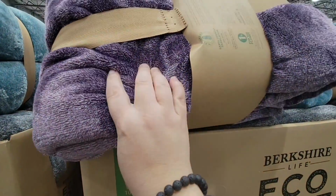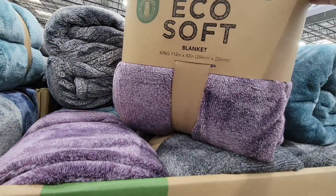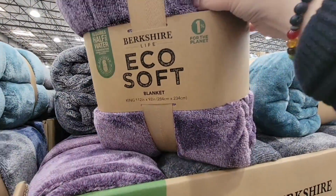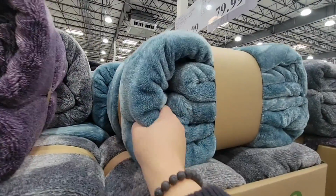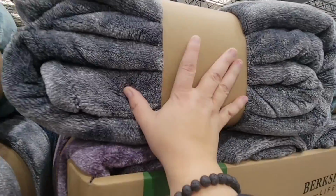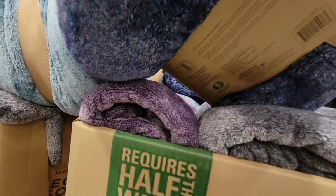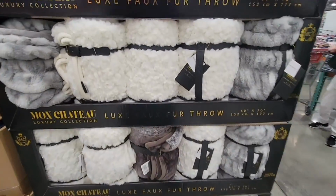Okay, so these were right in the front. These blankets totally caught my eye. They're called EcoSoft, and they're supposed to not use as much water to wash. I'm so curious, and they're really good prices. They're $21.99. There are some heated blankets that are $79.99 right in front of them. Then there's a purple, a blue, a gray, and two different kinds of blue, one a little more navy and one a little more turquoise. And they were super soft.